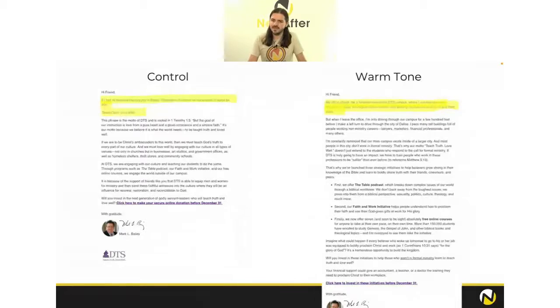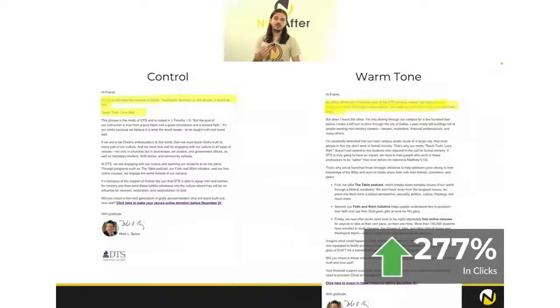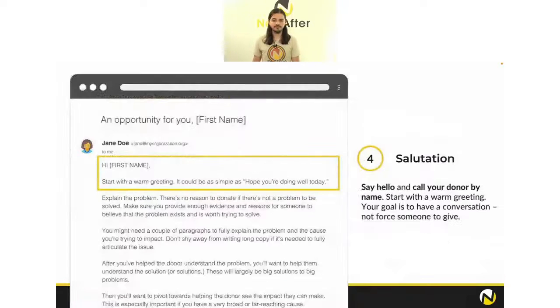It says, my office affords me a fantastic view of the campus where I can see students engaged in study and conversation, walking to and from class. It sounds more like a story that's warm and friendly and engaging. And by taking that approach throughout the copy, it led to a 277% increase in clicks. So take this warm approach. Start by calling someone by their name, saying hello, using a warm and friendly greeting to draw them in and engage with an authentic person in the inbox. You're going to see better results from that.